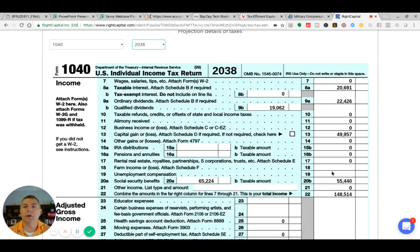Well, first scenario, we're going to say we have $49,957 in long-term capital gains. So it's $49,957 divided by 0.05, which means our portfolio is almost right at $1 million even. It's actually $999,000, if you can see that. So we know what our portfolio size is.